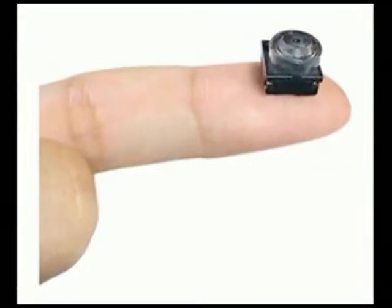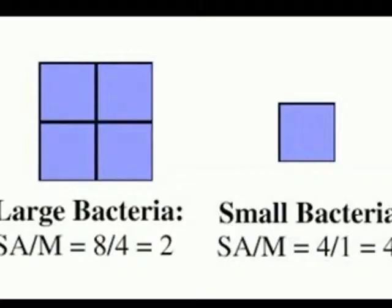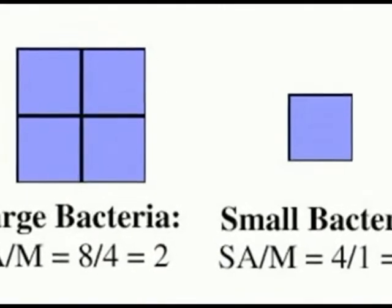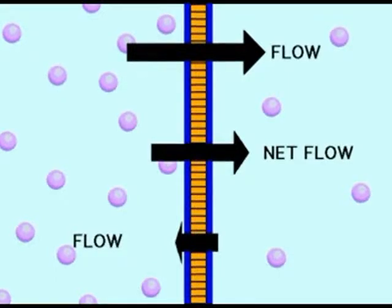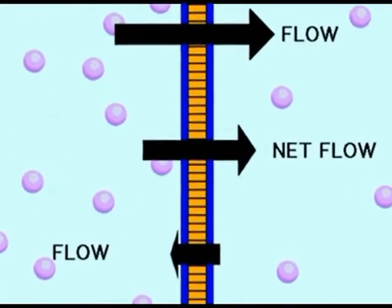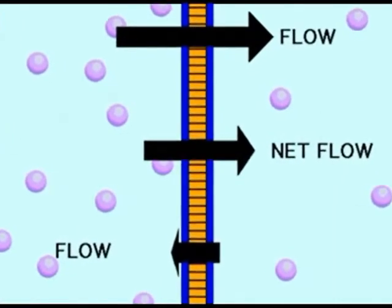By now you must be wondering, why should it be the smallest camera in the world? Well, it allows you to pass through the camera lens by faster means. You see, as objects get smaller, their surface area to volume ratio increases, which allows the process of diffusion to occur faster in comparison to larger objects. Our special lens, aka cell membrane, uses this process of diffusion to allow objects to pass through.